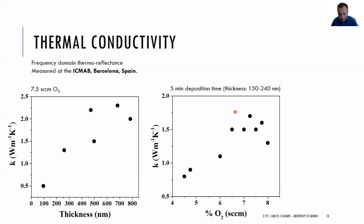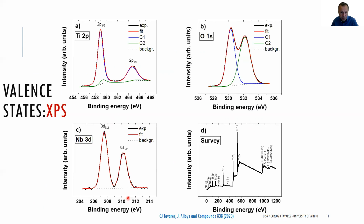And for the optimized conditions between 6 and 8 SCCM of oxygen, we have a stabilization of the thermal conductivity at around 1.5 watt per meter per Kelvin. When you look at the data as a function of thickness, we see that for the thinner films, we have a very low thermal conductivity, about 0.5, which increases up to 2.5 for the thicker films, around 700, 800 nanometers.